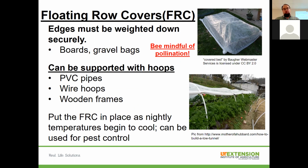They can be supported with hoops and wires, and particularly the heavier weight ones need that, so you're not crushing or deforming plants. But the lighter ones certainly can just float over the top of the plants, typically without any negative issues. You basically want to make sure that these are in place as you go into those cooler nights. Certainly, if you're using them for pest control, you may keep them on all the time. If you do that, be aware of pollination.